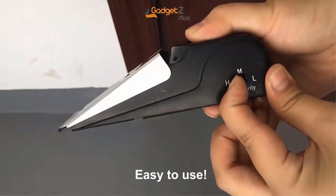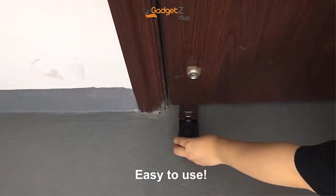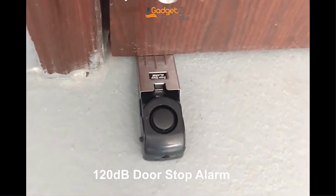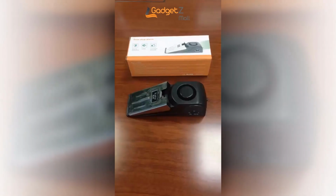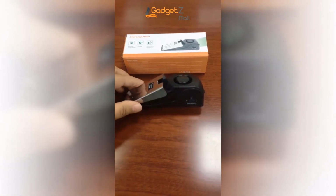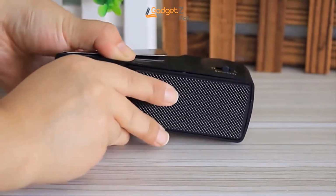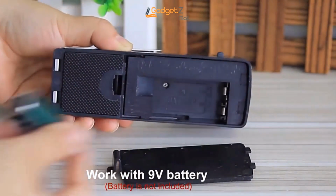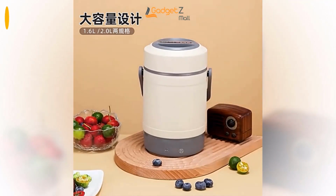If someone tries to force the door open, the alarm will emit a loud sound of 120 decibels and start flashing a red light. The intruder will be scared off and you'll be alerted to the attempted break-in. The doorstop alarm is also great for peace of mind when traveling. Take it with you when you go on vacation or business trips, and rest assured that your hotel room is secure.